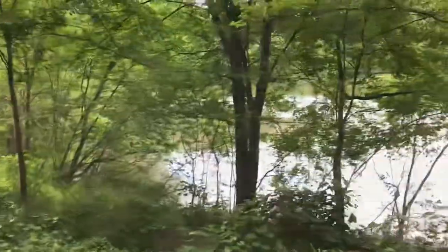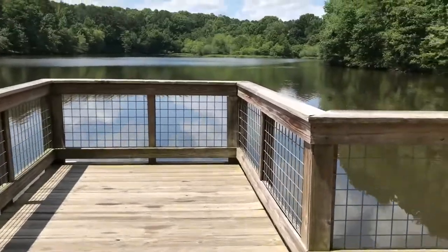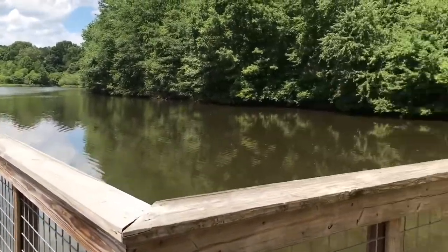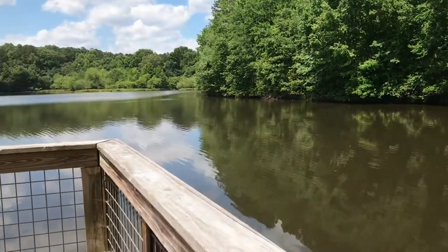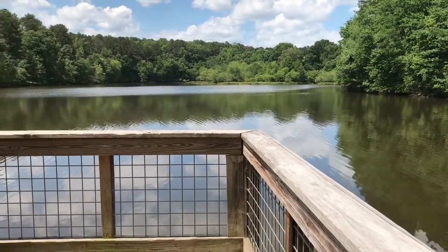and that is what I enjoy so much. Now, they do have a lake here, and there is fishing. There's also kayaking, so you can do just about anything out here. We saw a lot of people fishing on this day.